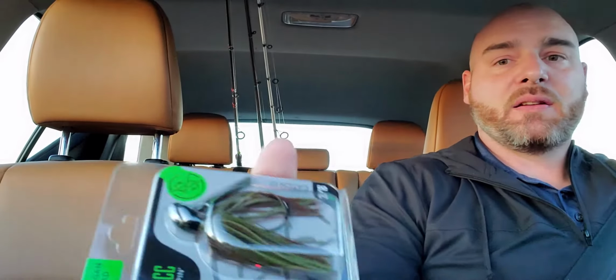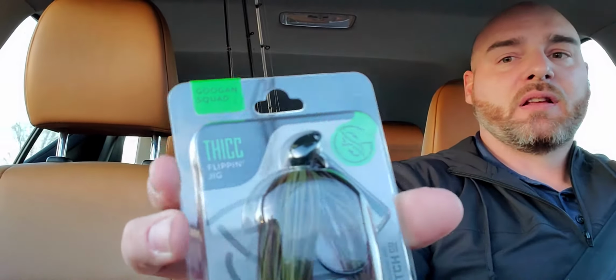We got a Guggen Thick Flipping Jig. Oh, that's nice. Hear a lot about the Guggen stuff. I'm going to try that out. I like that, especially those colors. Get that green pumpkin. Can't go wrong with green pumpkin. All right. What do we got?